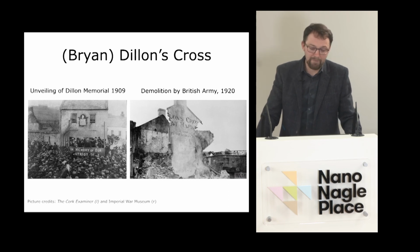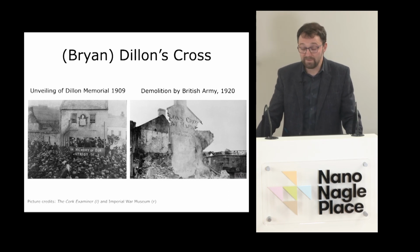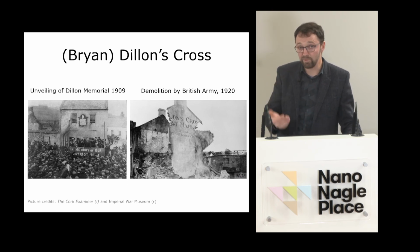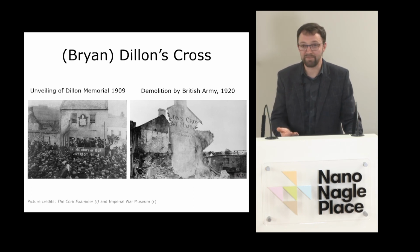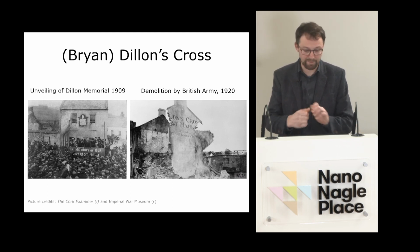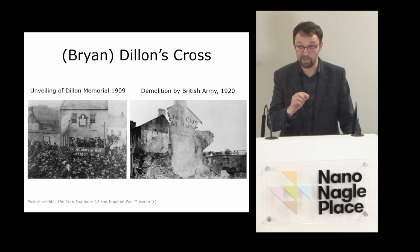So you have the fact the place is named after Bryan Dillon. You have his memorial and this nationalist meeting, and there were a number of other nationalist rallies in the area. You have the fact that the building was burnt by the British Army, that there was an IRA ambush on the site, and now you have it being demolished by the British Army shortly afterwards. So there's a lot of meaning tied up in this particular corner of Cork City.